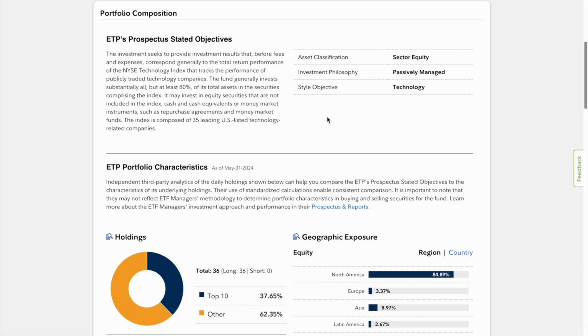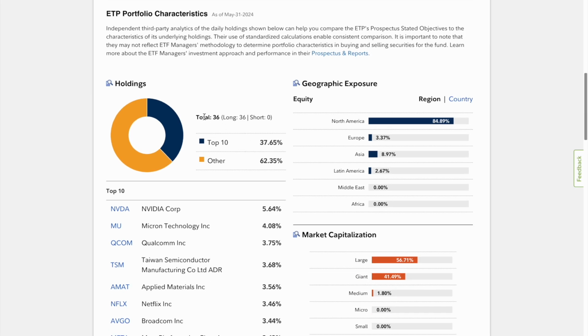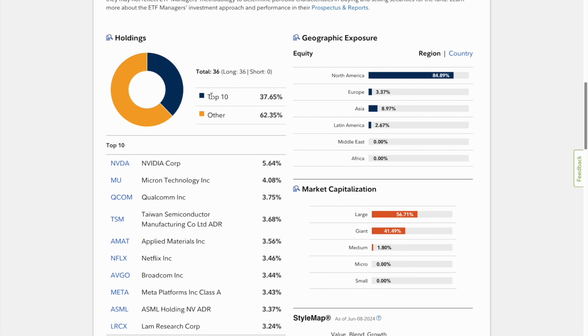Let's review the portfolio composition. ETF, sector equity, passively managed, style objective, technology. So breaking down the holdings, we have a total of 36 companies. What I like about this is for once, the top 10 holdings don't make up the majority of the portfolio. So you'll see 10 out of 36 in this ETF make up 37.65%, while the other 26 companies make up 62.35%. So a nice diversification there.